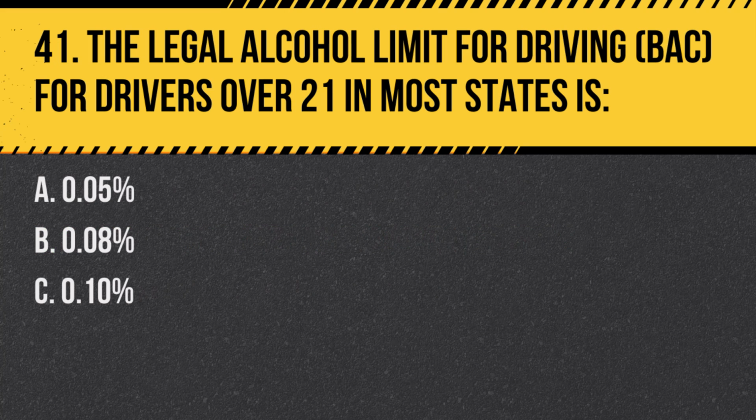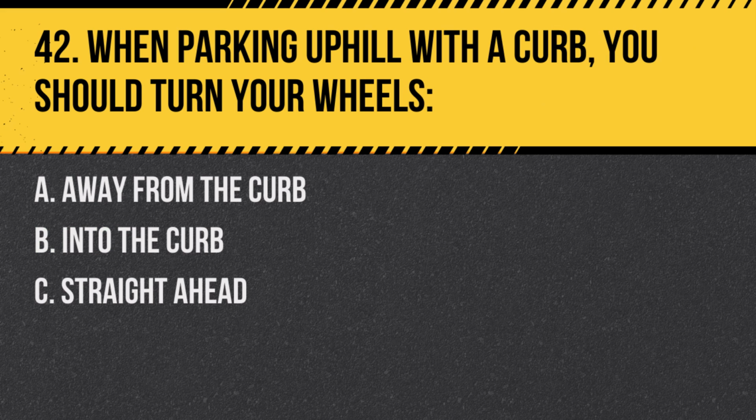Question 41. The legal alcohol limit for driving, BAC, for drivers over 21 in most states is A. 0.05%. B. 0.08%. C. 0.10%. Answer B. 0.08%. Most states set the legal blood alcohol concentration, BAC, limit at 0.08% for drivers over the age of 21.